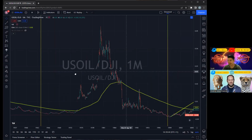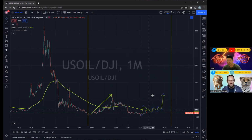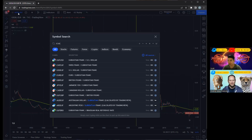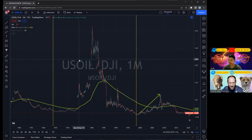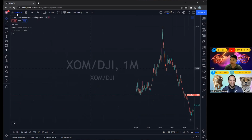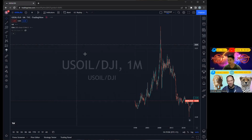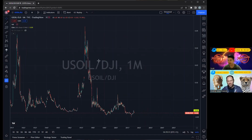So you've got this period here. Look at this. Just look at the big picture. Focus on the big picture. Rounding bottom, big picture stuff. If you look at XOM divided by Dow Jones, for example, which is the biggest oil company, if you go back to that chart, it's almost a double bottom. It is a massive double bottom.